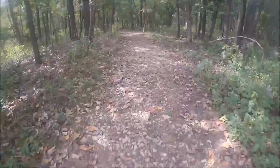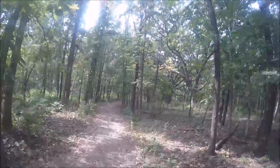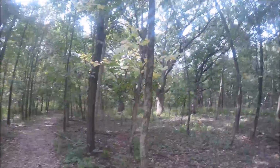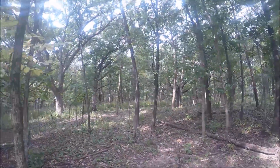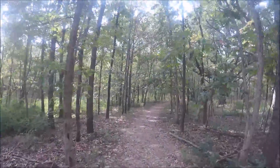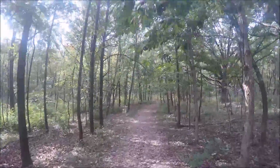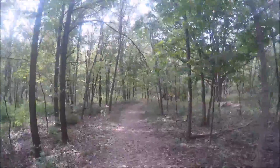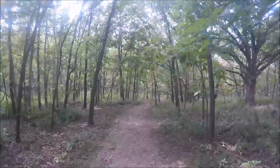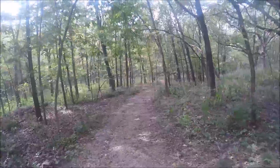Pretty rocky right here. See, Tina got way ahead of me already. Kind of neat. Big oak trees. Glad I drenched myself in DEET because the mosquitoes would be killing me down here.